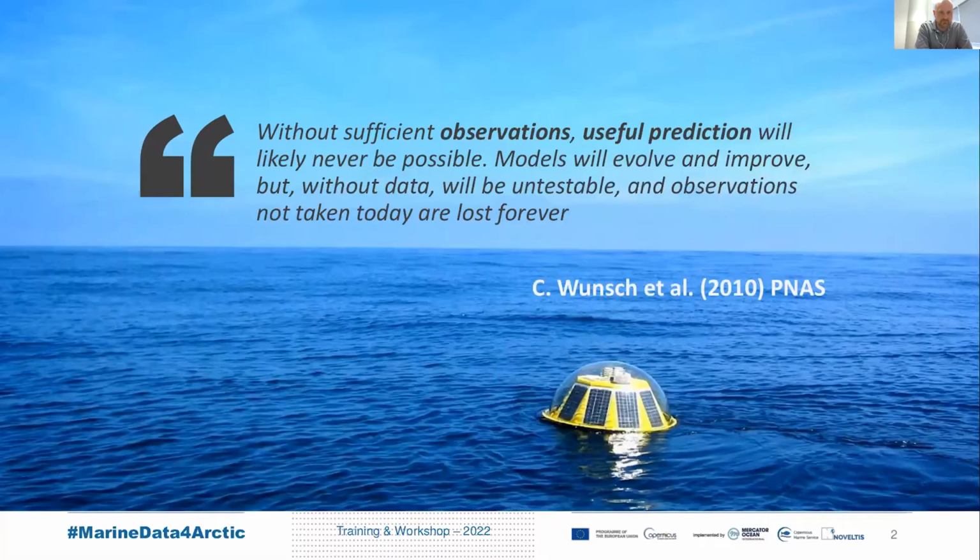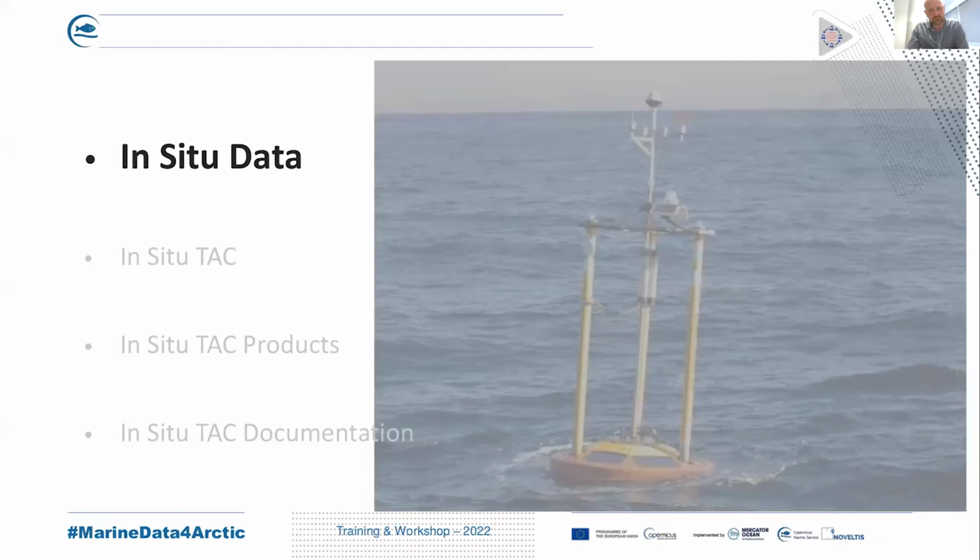So I start with this as a motivation. This quote from Carl Wunsch, that without sufficient observations, useful prediction will likely never be possible, because the models can evolve and improve, but we will not be able to validate the models without observations. And also, observations not taken today are lost forever. So this is a motivation for doing observations, and we should increase the coverage of the ocean.